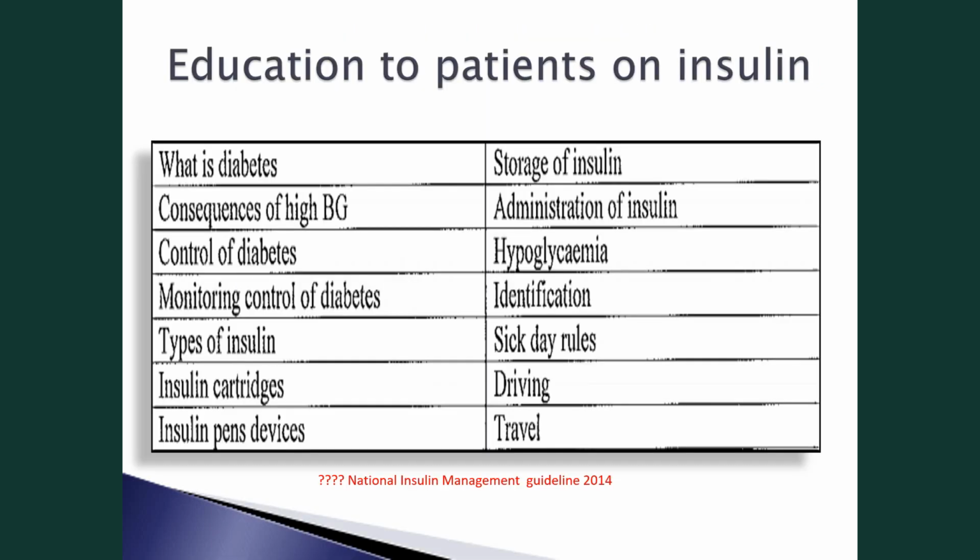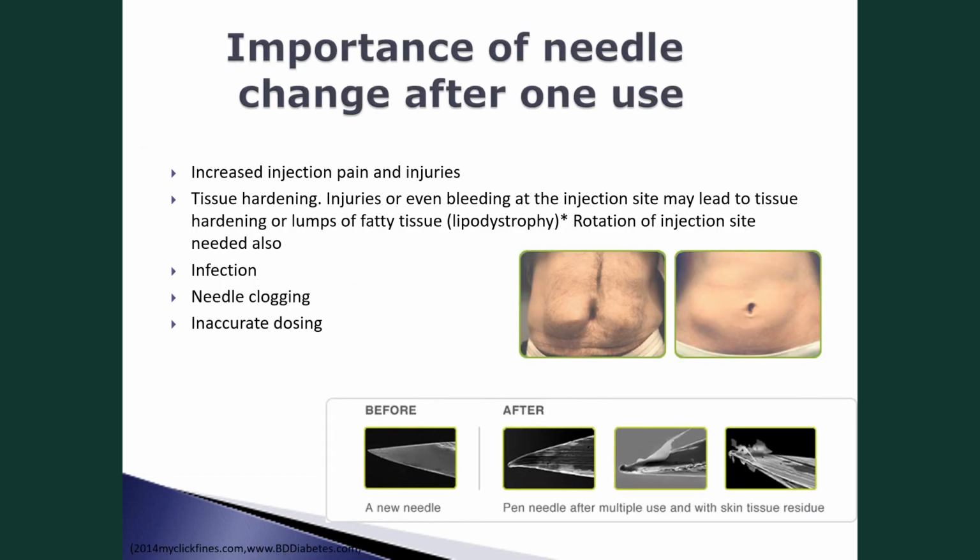The education to patients on insulin should start at the very beginning, establishing what their knowledge of diabetes is, what the consequences of high blood glucose do to their body, getting control of their diabetes and monitoring control of their diabetes. The importance of needle change after one use is always stressed during the education session.